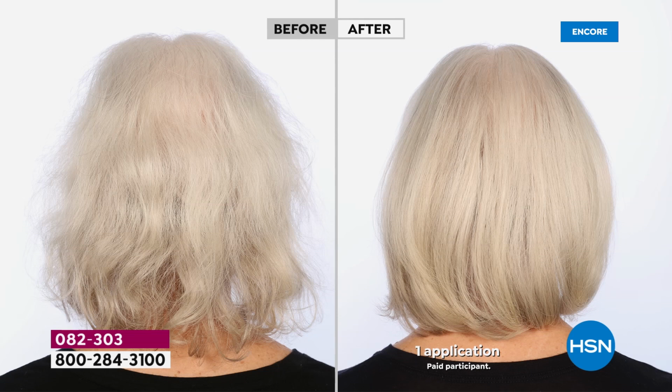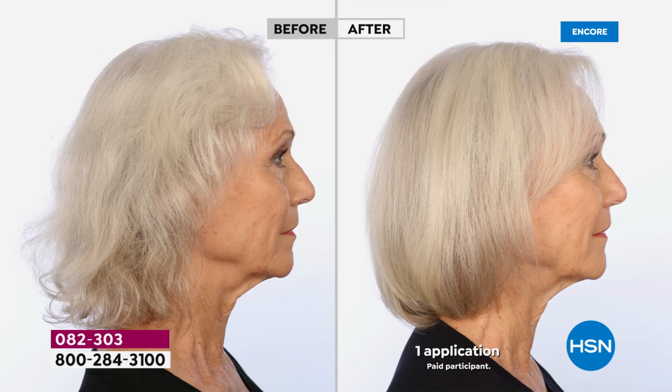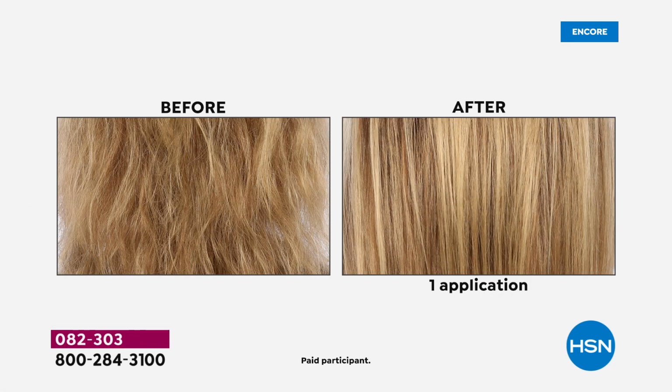Look at that after. Look at every single one. The color looks better. The frizz is completely reduced. It doesn't look like the hair needs to be cut. It's nourished, hydrated. I'm so passionate about this, Callie. I just know it's going to transform your hair.